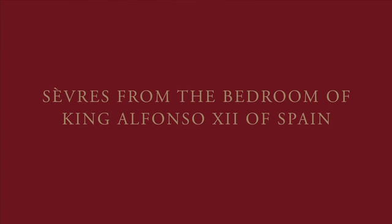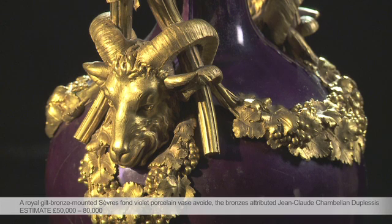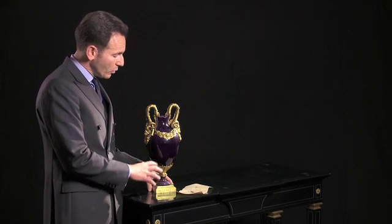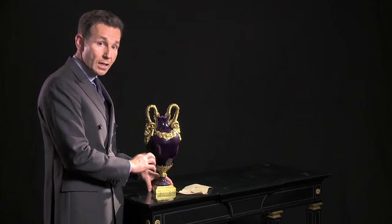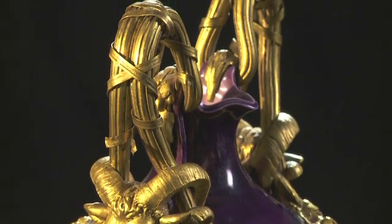I decided to open the treasure sale with this magnificent vase. The color, which is the most fashionable color nowadays, was conceived in Sèvres in around 1768. And we know that this color was a color favored by the French royals. And in fact, we know that Louis XV gave two vases with this identical color to his entourage.